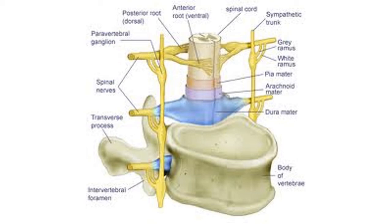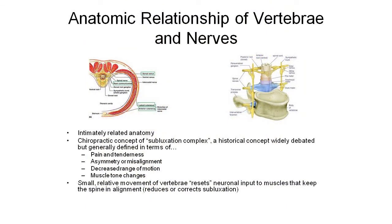There is a chiropractic concept called the subluxation complex, which is a historical concept and very widely debated as far as its significance, whether it's actually a true syndrome, whether it really is the best way to describe what is going on and what chiropractic actually helps. But it's generally agreed that the complex is basically composed of four different things: pain and tenderness, some amount of asymmetry or misalignment, a decreased range of motion, and changes in the muscle tone around that area of the spine.